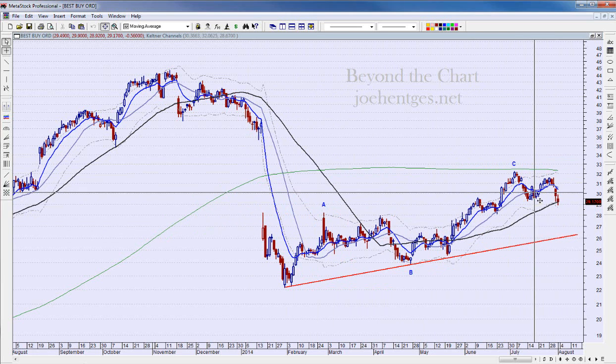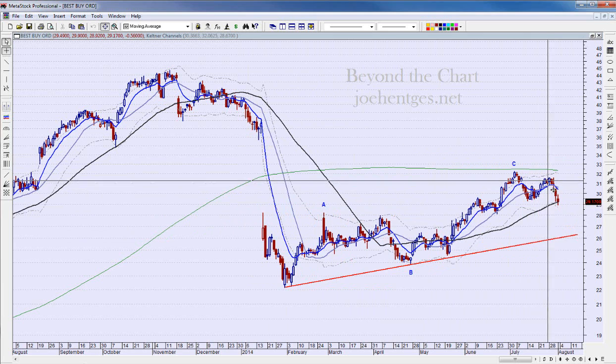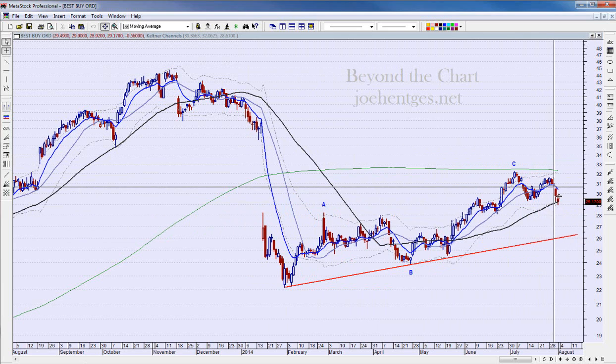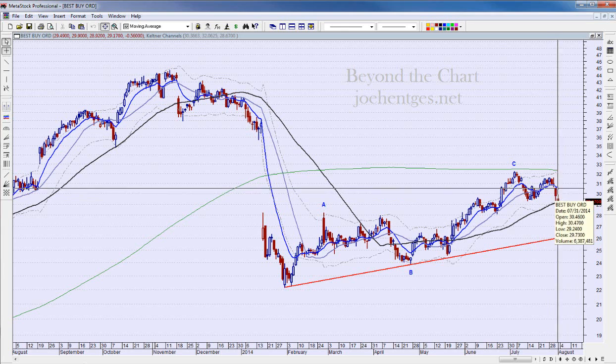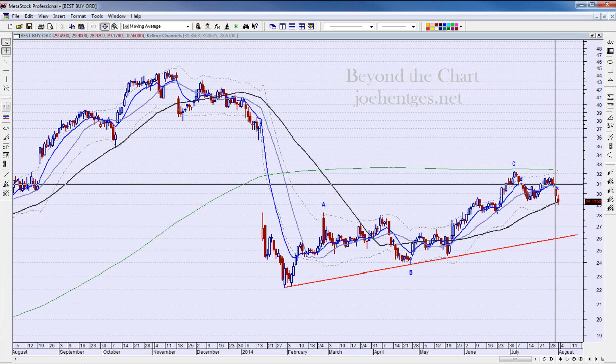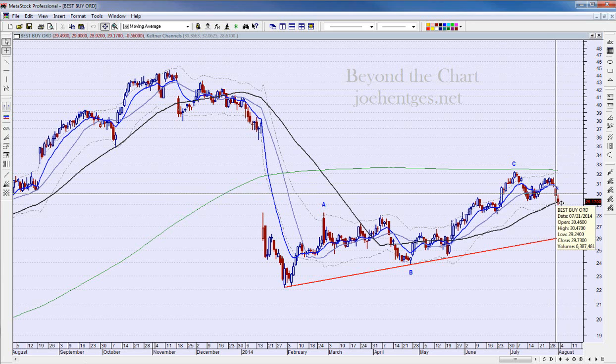We got stopped out. We got in here, and then up in here, and then this close below is where we got stopped out. It was more of a stop out than I would have liked. I think it was down 39% on that one.